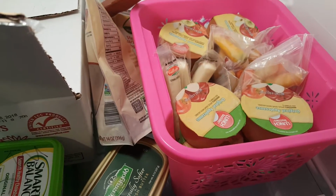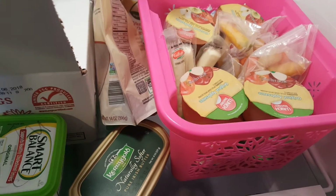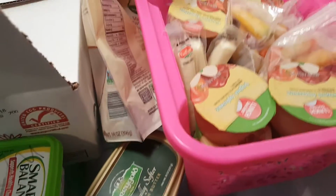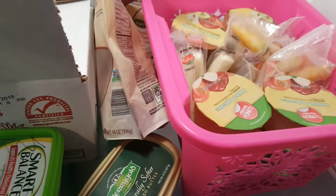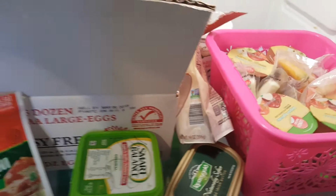And this is something that I came up with. This is for Thing 2 to get his own snacks. And I'll show you the other half of this in a minute. But in here we have applesauce and cheese sticks and carrots. And what he can do is he can get one of those and then one thing from another basket in the pantry. And I'll show you that in a second.